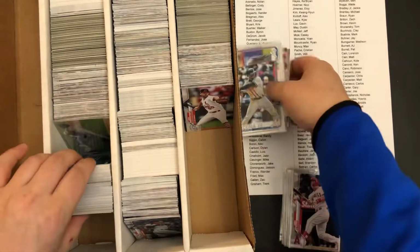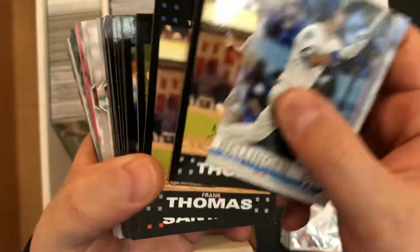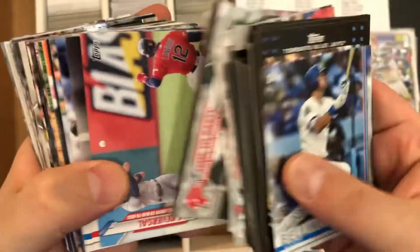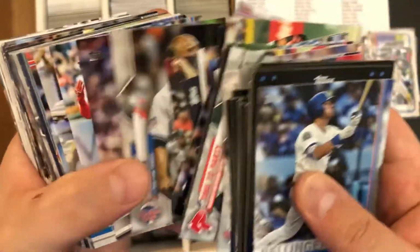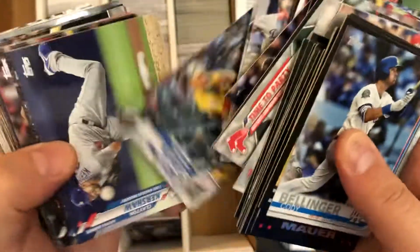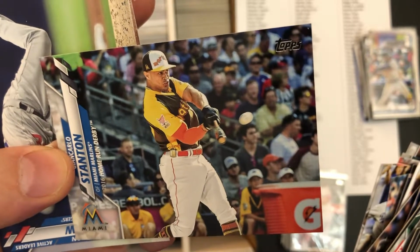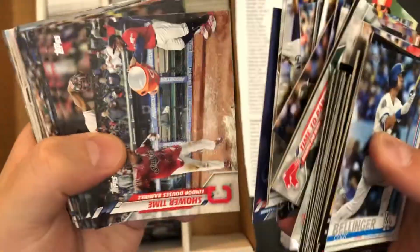Here, I call this next one Unlisted Stars. So we got Cody Bellinger, Frank Thomas, Johan Santana, Joe Mauer. So they're not the biggest names, but these are definitely, I would say you could get 15 cents per card. Again, it doesn't seem like much, but when you have, let's say, a player like Giancarlo Stanton, I probably have 600 to 800 of his cards, I would guess, including autographs and rookies and game jerseys.